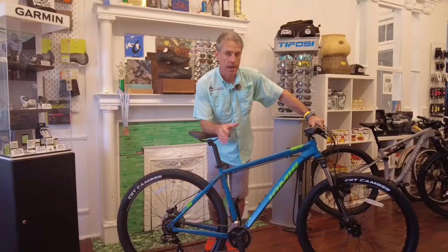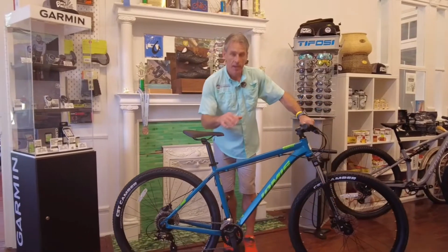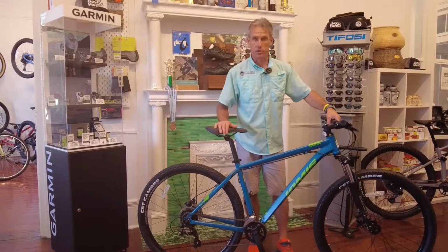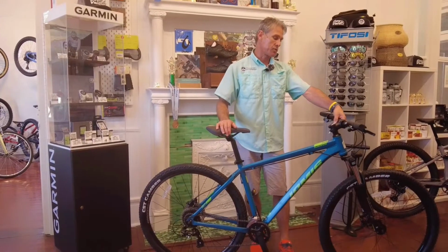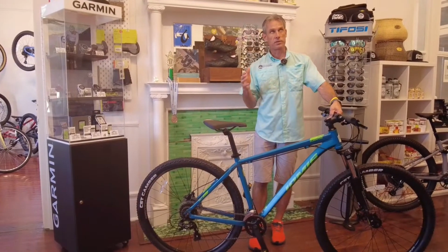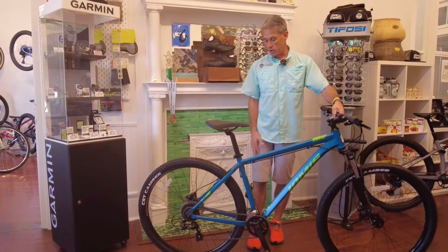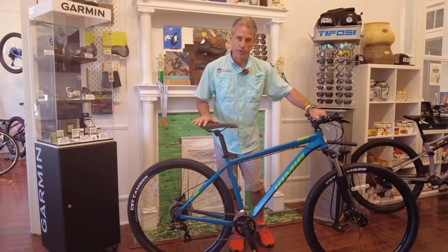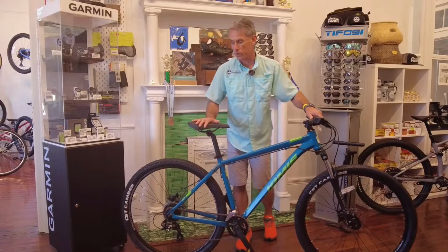This is an entry-level mountain bike that has a lot of solid features on it. So let me just go right into the nuts and bolts of this thing. When I'm saying entry-level, the Durango A2 is coming in around $680. So under $700 mountain bike that has a lot of modern features, that has a lot going for it.